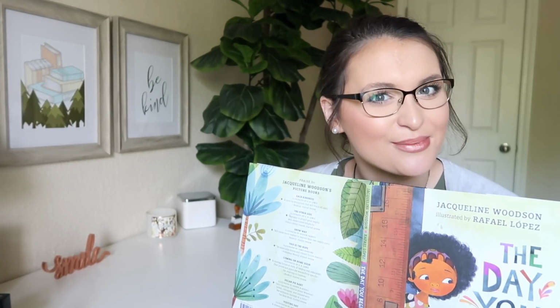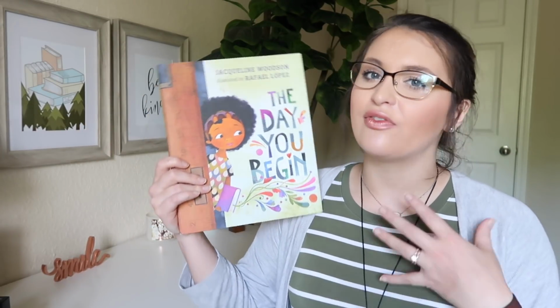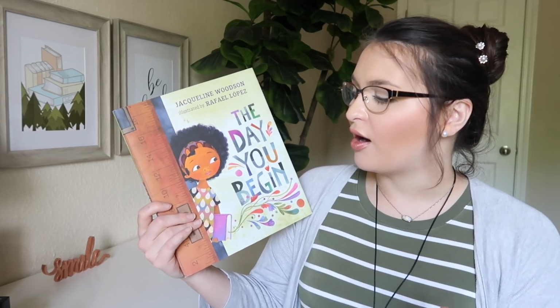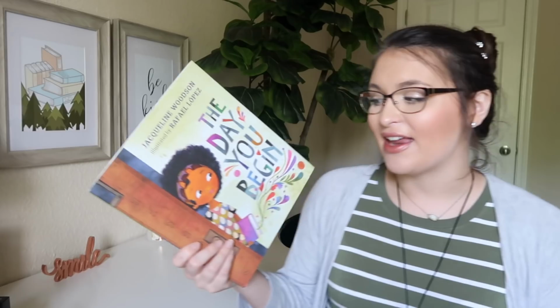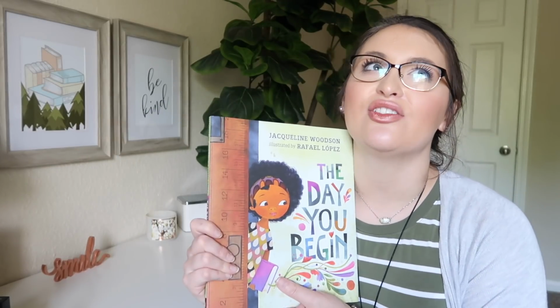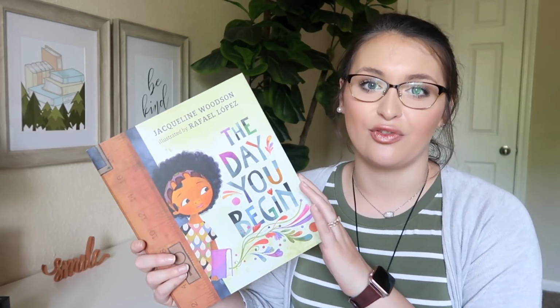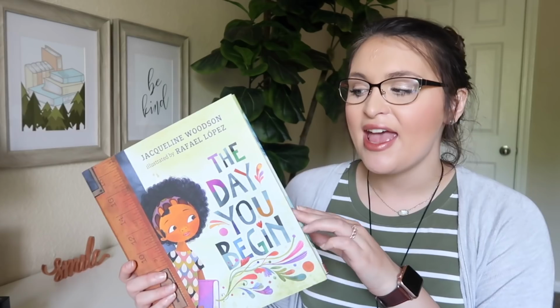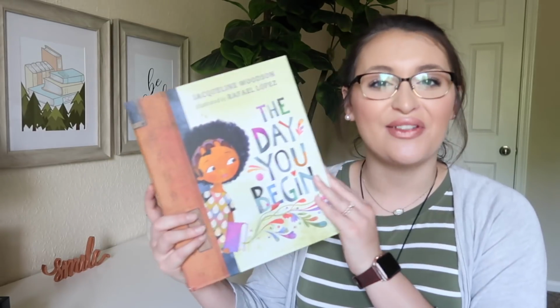I mean, did you get goosebumps just now? Because I did. It's a great avenue to talk about loving yourself, loving where you come from, loving who you are, and loving that you can walk into a room and be yourself and be unlike anybody else at the same time. I mean, it is just such a sweet book. The illustrations in it are perfect, and my kids absolutely love reading this. So we have it in our class library, and a couple of them keep checking it out from the school library too. So love, love, love this book.